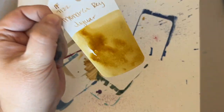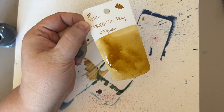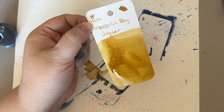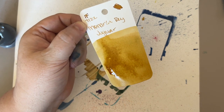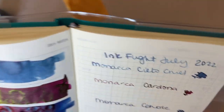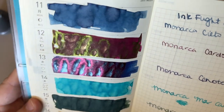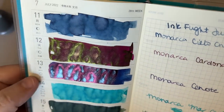All right, I'm gonna let these dry. And there's a couple of little things that I missed in the book swatches, so I'm gonna fix those, and then I'll be right back to show off the swatches. And we're back. I think the swatches have had significant time to dry. Yeah, a couple of these scribbles are still drying, but here is what it looks like in the Hobonichi. Look at that shimmer and sheen. I love this.